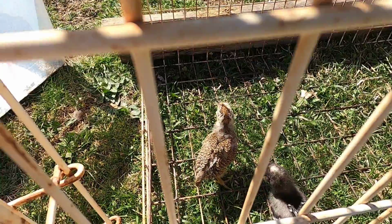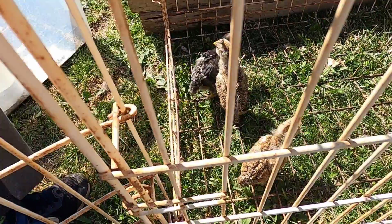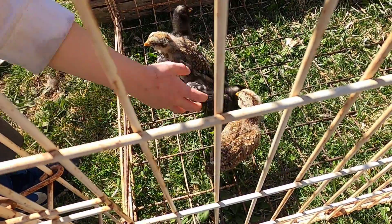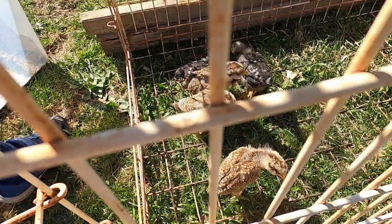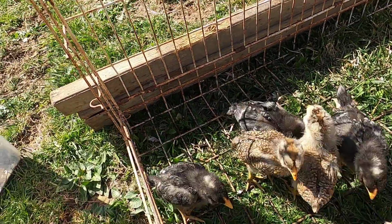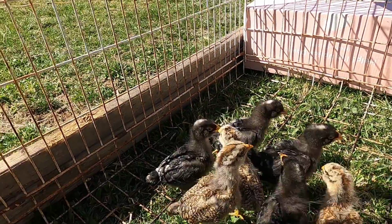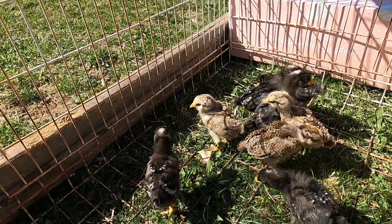Okay. I'm going to clean out their little brooder. Oh, they're looking to escape. I know they are. There they go. Johnny's getting them in there one at a time. They really don't know what to do. This is their first time out. First time they've seen sunshine.